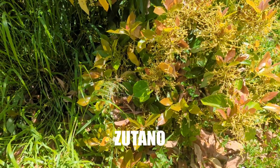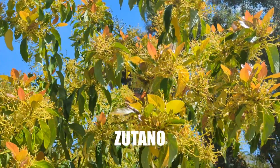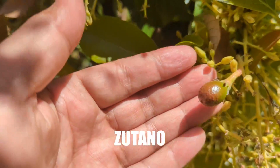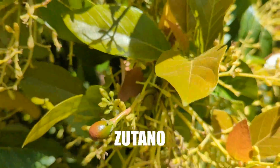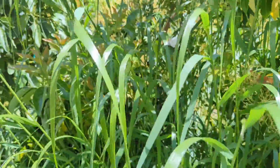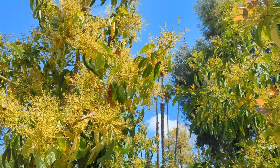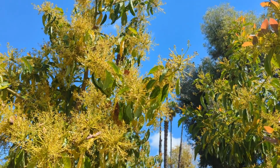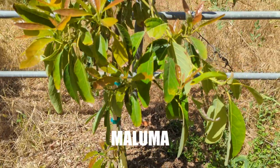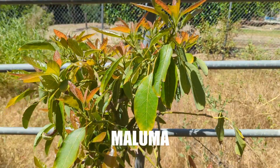And you know, the Zinno was flowering really early, and there's lots of fruit on here. I'll take you in and show you a couple here and there. This is the size of one right now, Zinno. So it's right next to this Hass right here, which is flowering. And then the Maluma this year, I mean, it flowered, but it did not flower like last year.